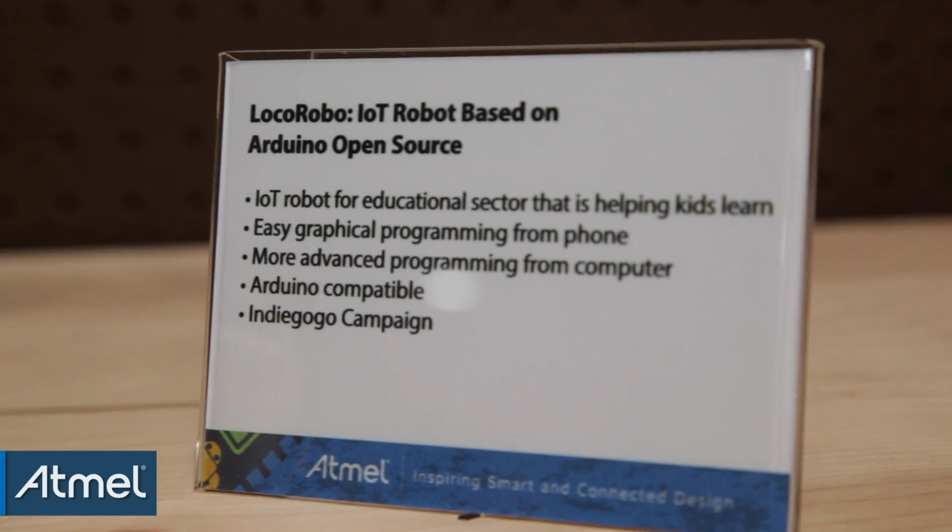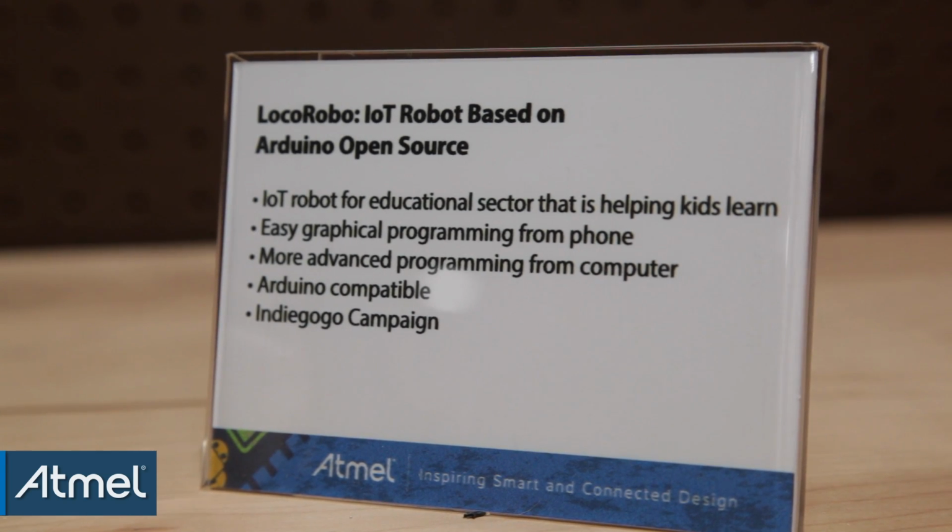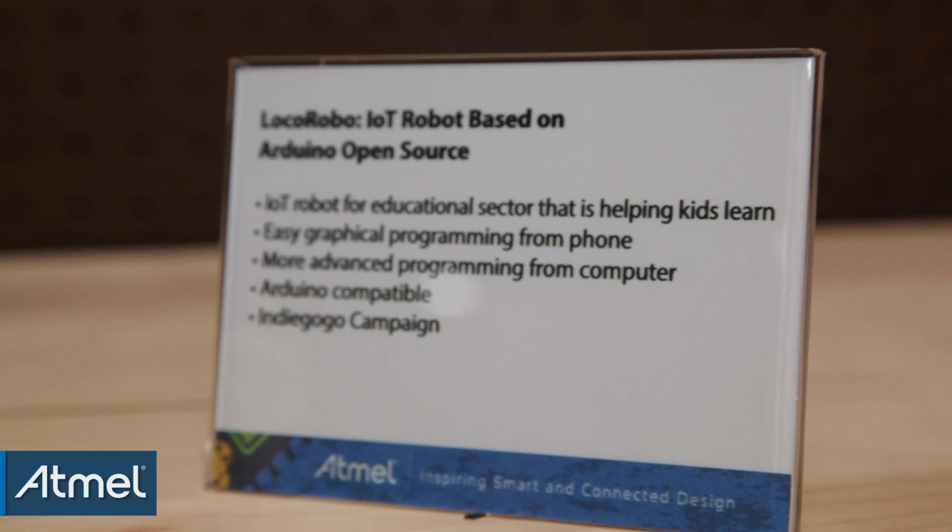And lastly, what I find really interesting about this is, unlike a lot of other robotic kits and a lot of other projects out there in general, this actually grows with you. So a young maker, a kindergartner, a first grader could get their first LocoRobo, and by the time they graduate college, it'll be something entirely different, correct?